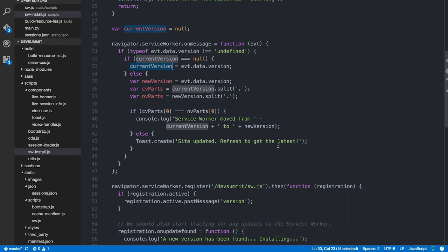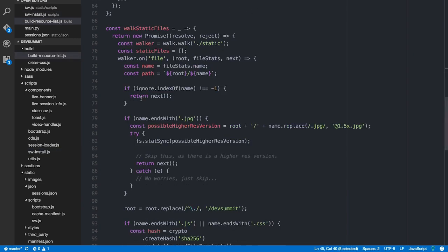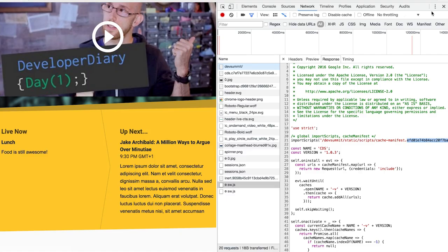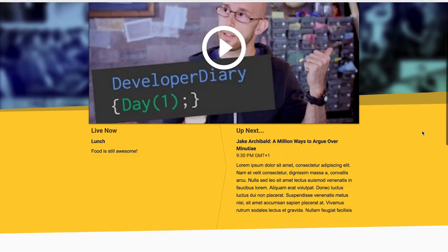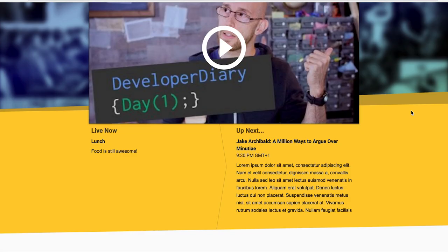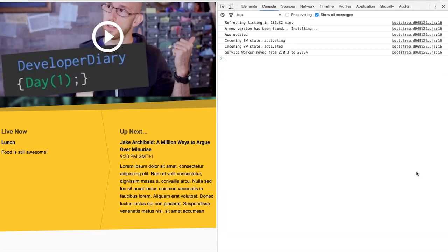And again, these are things that I might just improve over the coming days. We'll see how we go. So you can see, actually, if I go to package.json and I change that to 2.0.3, hopefully, when I refresh the page, ta-da, you see site updated, refresh to get the latest. Whereas if I do 2.0.4, but I look in the console, you can see we just get this service worker move from 2.0.3 to 2.0.4. So it's a way for me to kind of decide how much do I want to bother the person at the other end.